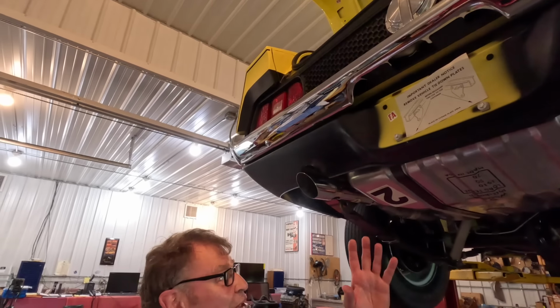And there is a left and a right on these. See that little tab there? That's spot welded on there. That's a guide to slide the tip in there when you tighten it up. So if you don't have forward exhaust, it doesn't matter if you use the left or right because it doesn't have the stop tab on it anyway.